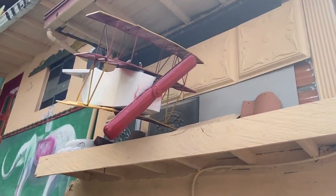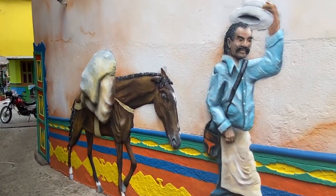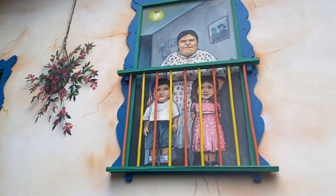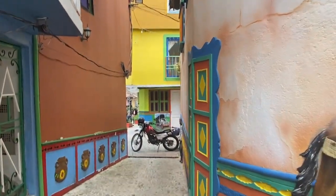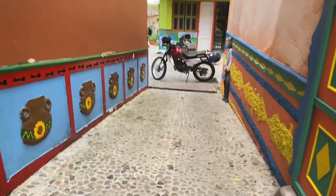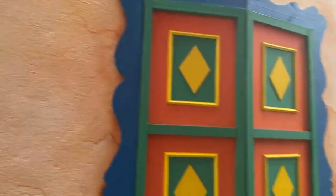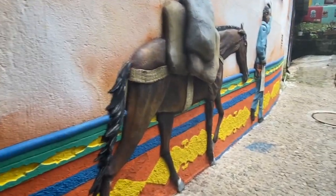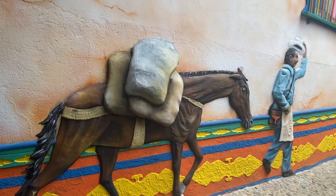It's a 3D plane. And then we have this 3D donkey. And look at this family mural with these walls. Such a beautiful alley. I think it's a donkey. It's a horse? I think so. Oh shoot, it is really big.